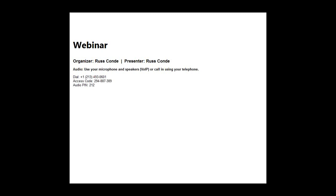Okay, everyone, I think we're going to get started. This is Russ Condy again with Club Benchmarking. It's about 2 minutes after, and I think most of the people that are going to come on are probably already on. So we've got a pretty good sized group, and just looking at the names, it looks like we've got a nice combination of both members and non-CB members. So should be a good session for all.